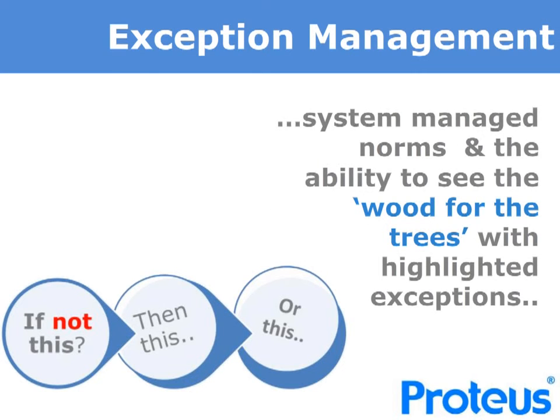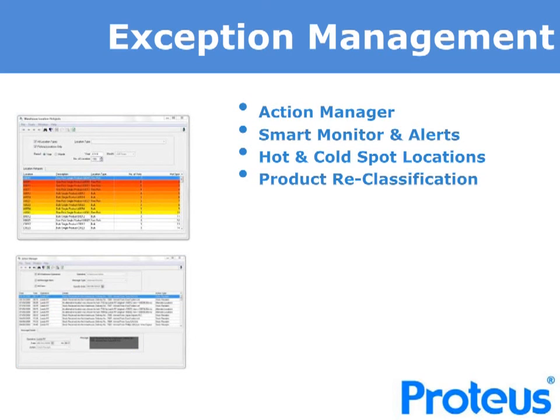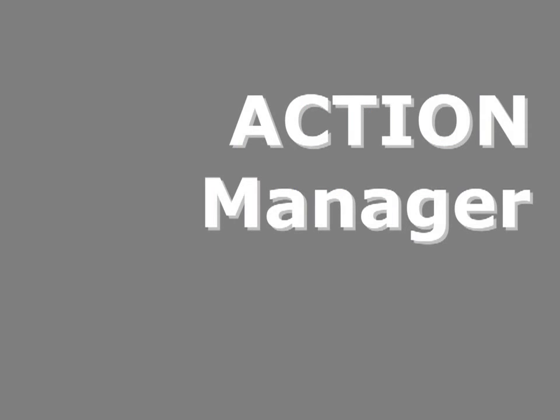PROTEUS handles the norms, but also provides you the ability to see the wood for the trees with highlighted exceptions. We provide functionality throughout PROTEUS to support exception management, with Action Manager, Smart Monitor and Alerts, hot and cold spots, and product reclassification, all making the management of a busy and dynamic warehouse easier for the warehouse team. A key element is the Action Manager.